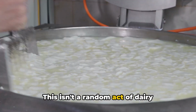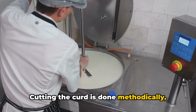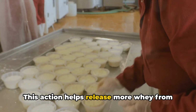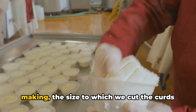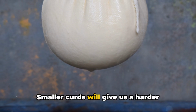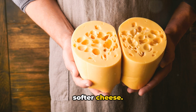This isn't a random act of dairy destruction, oh no. Cutting the curd is done methodically, reducing the curd into smaller pieces. This action helps release more whey from the curds. Depending on the type of cheese we're making, the size to which we cut the curds can vary. Smaller curds will give us a harder cheese, while larger curds result in a softer cheese.